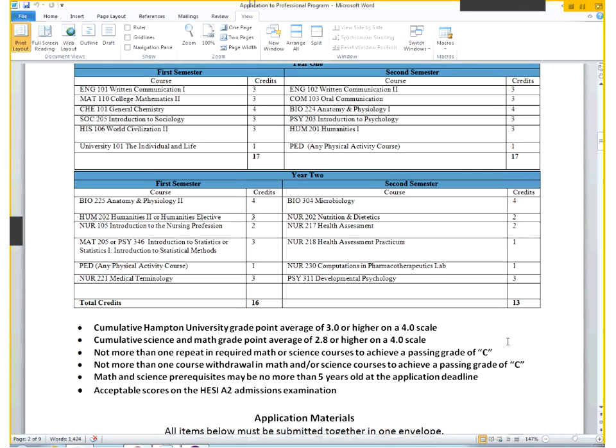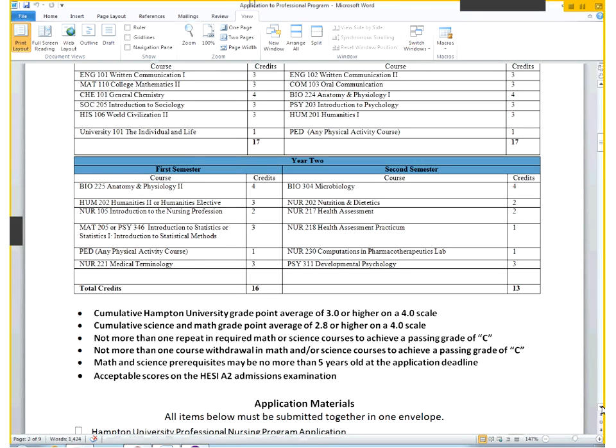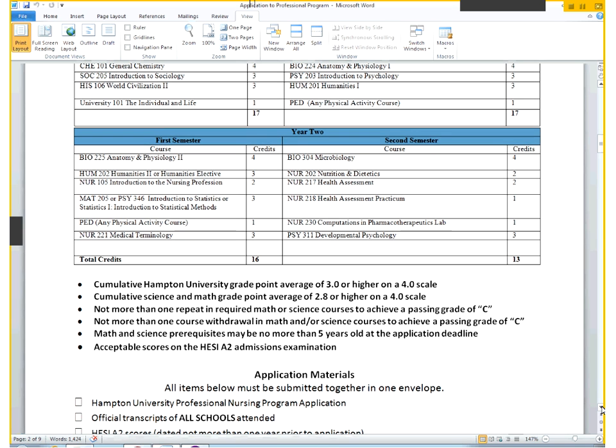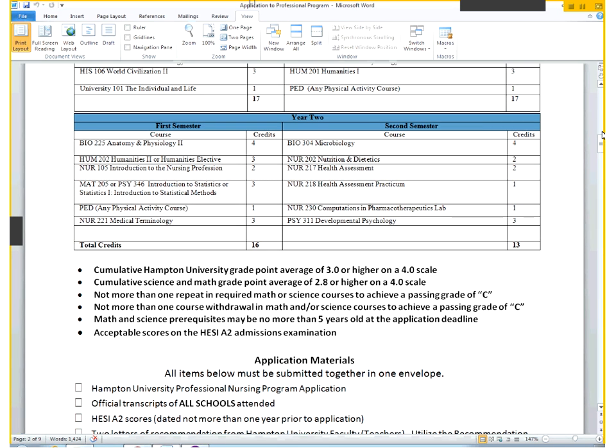Again, this is the information on the math and science GPA. Not more than one repeat in your math and science courses combined. Not more than one course withdrawal in math and science, and those who come for advisement know we take that on a case-by-case basis. We have students who transfer into the program, and when we look at their transcripts, their math and science courses cannot be more than 5 years old. If they're more than 5 years old, they have to repeat those courses. And then the acceptable scores on the HESI A2 admissions exam.